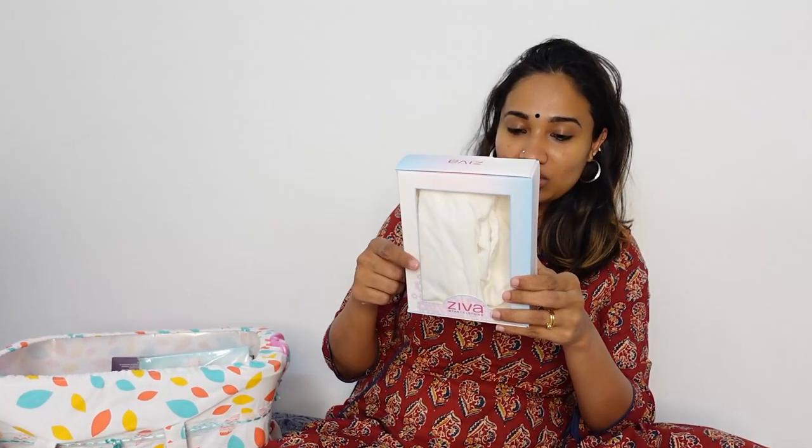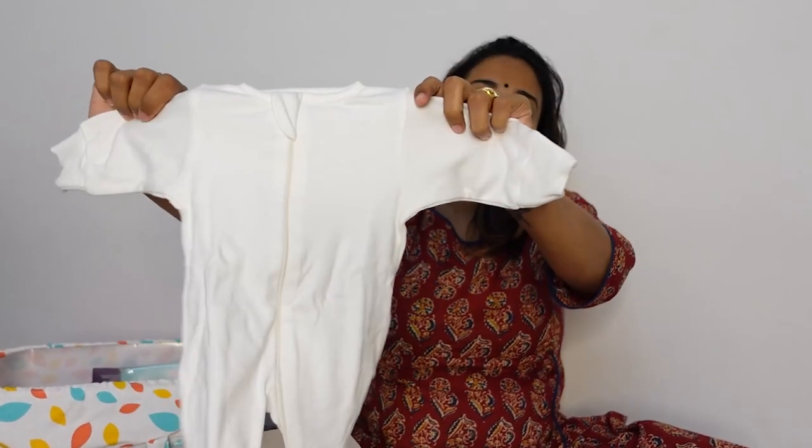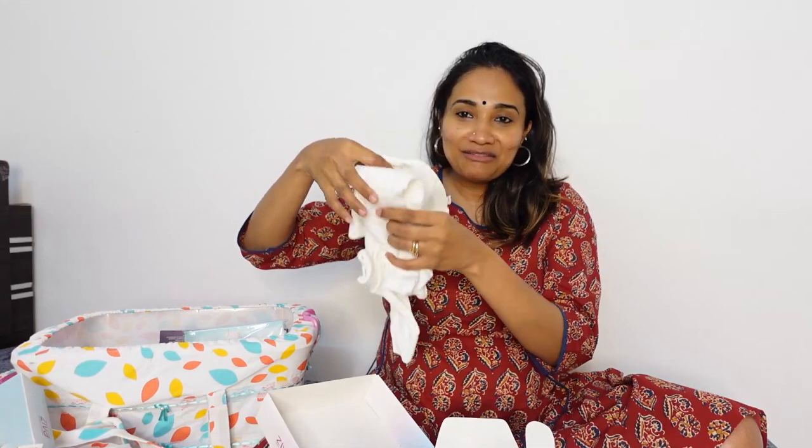So this is also infant clothing. It's a full romper, guys. Super cute, and I think I will dress the baby in this first. So happy I got all these products in just one kit.